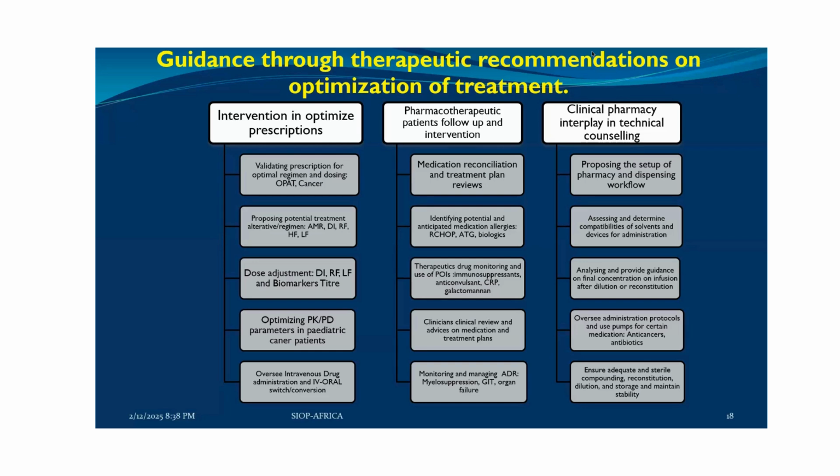Renal failure can also lead to the accumulation of some drugs, especially for renal dependent drugs to be excreted. And liver failure also, for those which need the liver for metabolism, and biomarker titers are very important too. This could be done also for infectious diseases, etc.